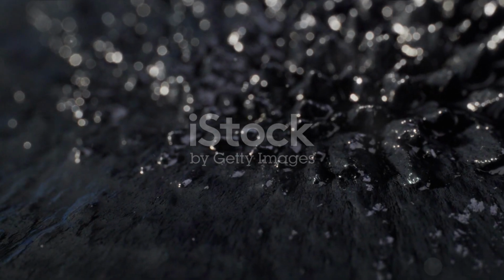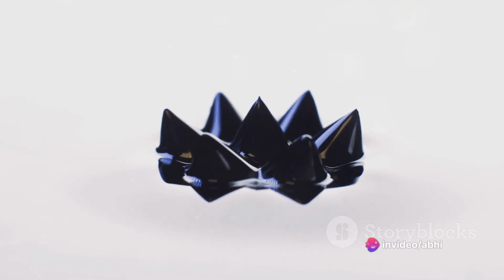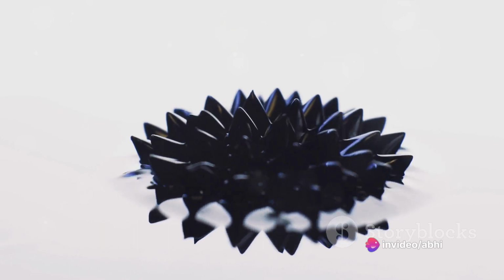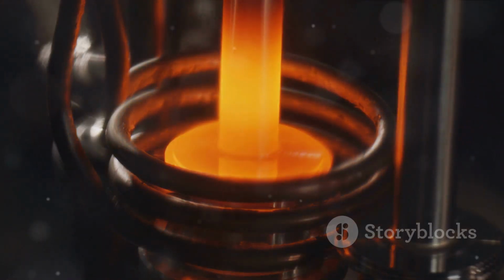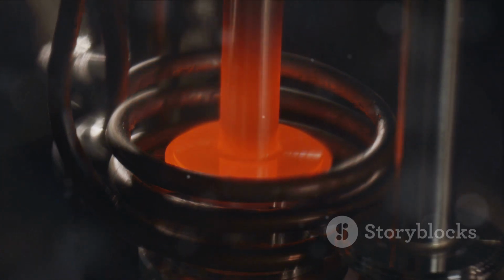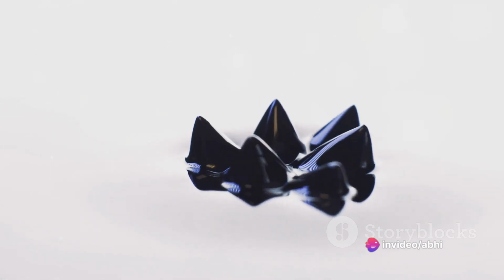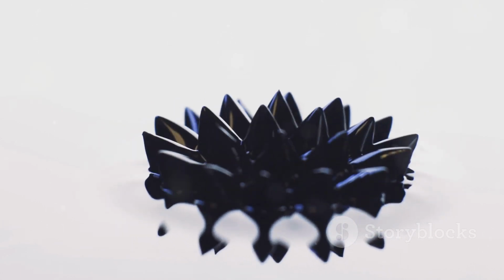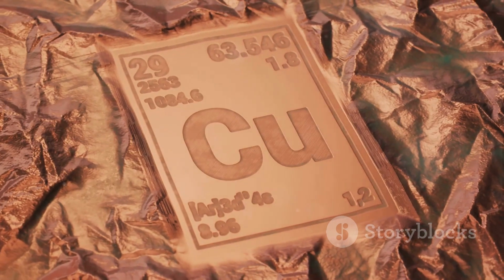As we delve further into the captivating world of ferromagnetic materials, we uncover yet another fascinating aspect: the intimate relationship between temperature and magnetism. When these materials are heated, they undergo a transformation, a dance of sorts, where their magnetic properties ebb and flow with the rise and fall of temperature. This dance of temperature and magnetism is governed by a special point known as the Curie temperature. Named after the brilliant physicist Marie Curie, this temperature acts as a threshold.